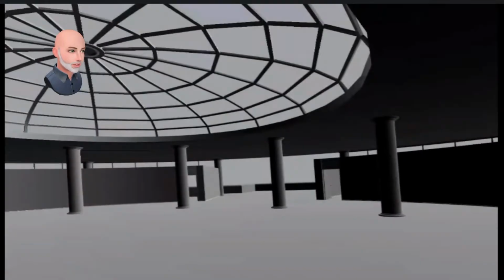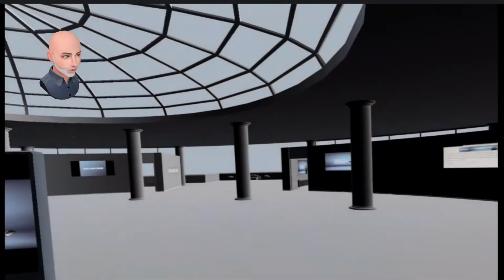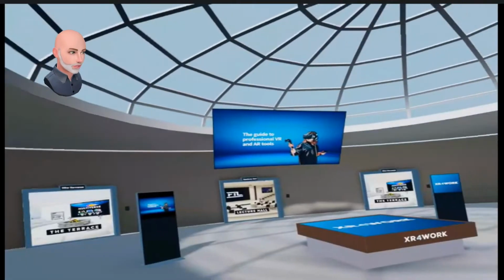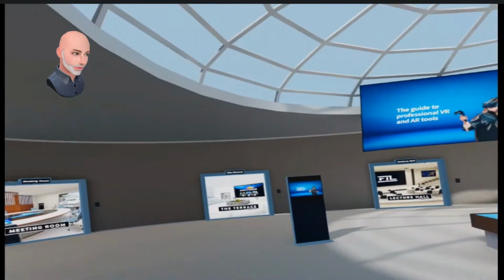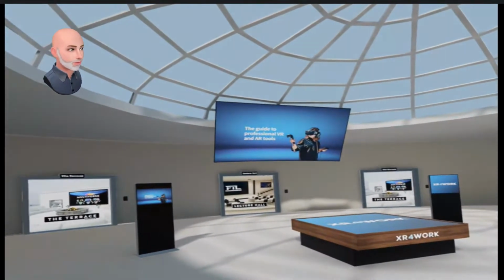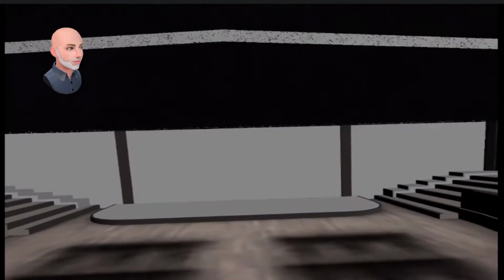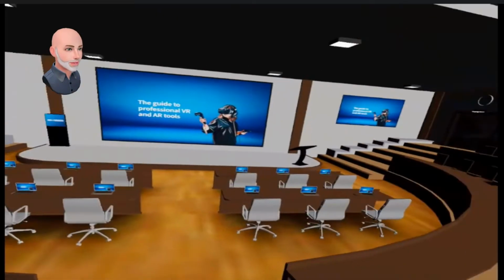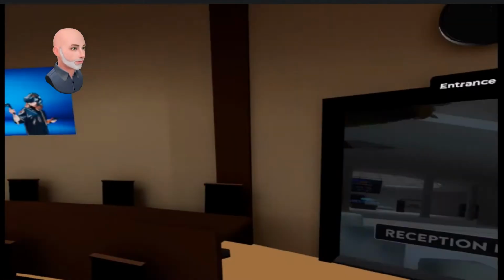All right, back to the reception lobby now. We keep jumping back to the reception lobby, but keep in mind that any door or any portal that you see in any of these areas is customizable to where you want to go. Here we're going to jump into the lecture hall next. Get a sense for it. Very, very nice educational environment here.